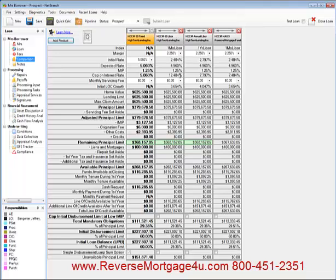Here's the thing you have to keep in mind: if you had left all of the money in the line of credit, $268,000, and the interest rate happened to jump up to 12%, you'd be making more than 12% on the line of credit. So just to prove that out, here's the initial rate, 2.40, right? And here's the initial line of credit growth rate.